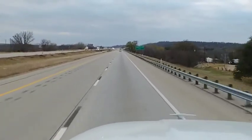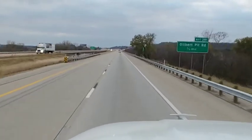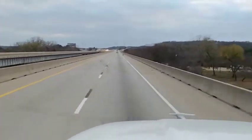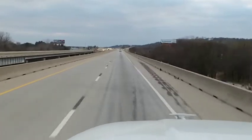My 70 is about up this round. I have 14 hours left, so I'm going to have to reset. That's what I'm going to do. I'm going to deliver this load, go home and get a 34-hour reset.